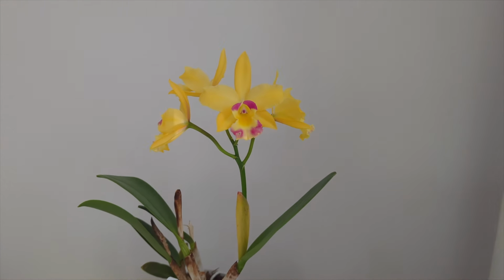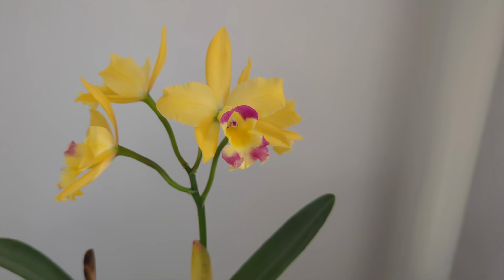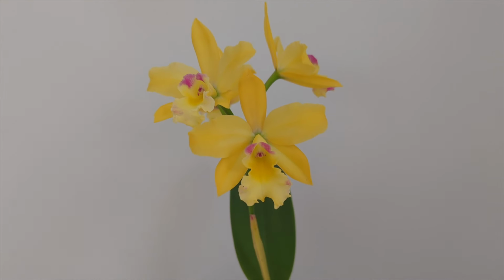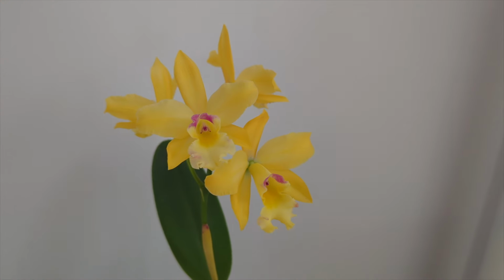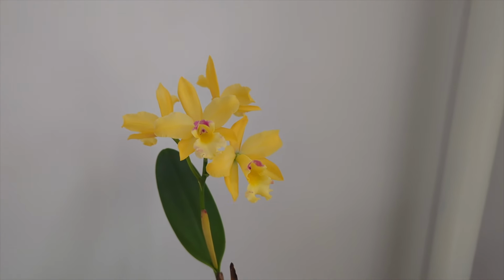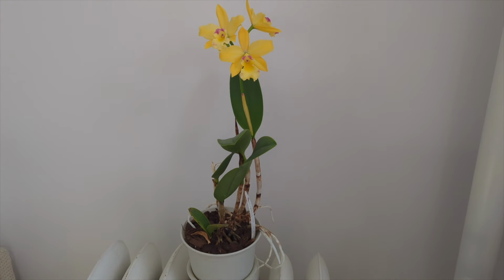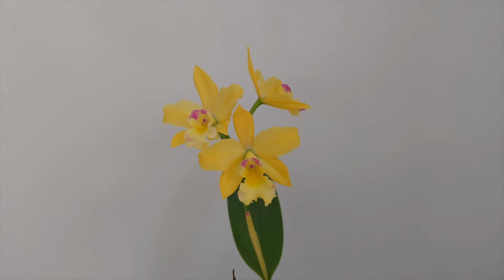I'm going to repot it in the spring. Clearly, I put it in a pot that was too shallow. Roots are growing out of it, but this is definitely a keeper. I find it to be very, very pretty. I like these yellows, and anything with fragrance that's very strong is a keeper in my collection. So I really like this one. Very, very cute, very nice.